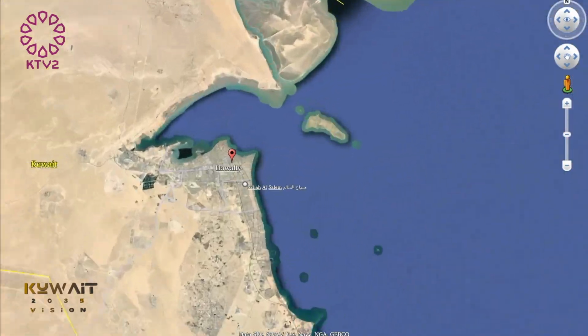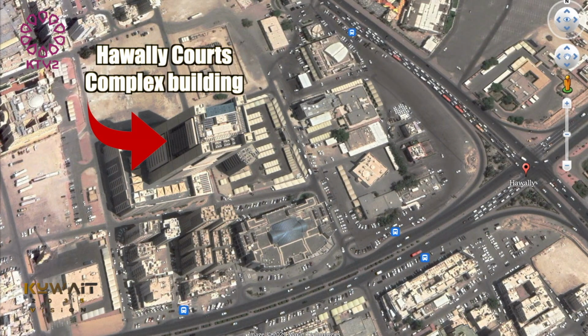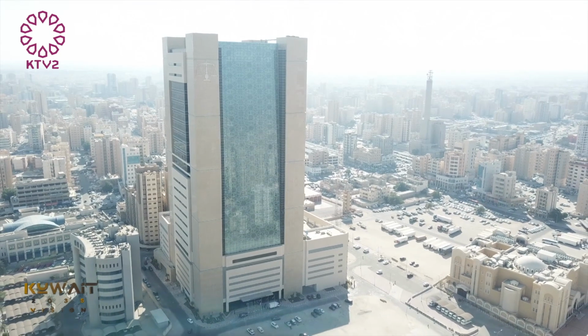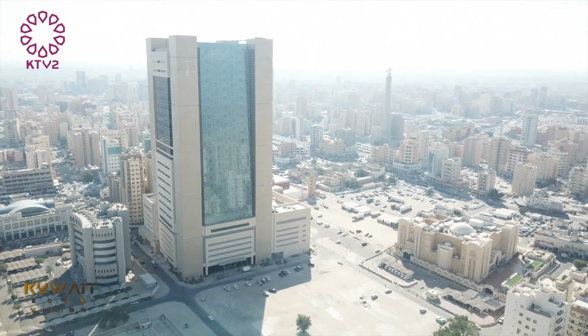The project is located in the Hawally area, behind the Hawally Municipality building. It is one of the most vital projects, translating in its services, technology, and design the development plan of the state of Kuwait. The project is an environmentally friendly building, using a solar water heating system and a water treatment plant, which will reduce the usage of electricity and water.